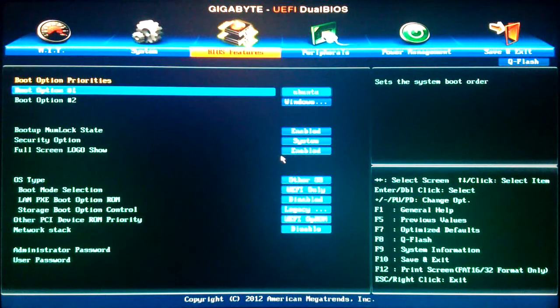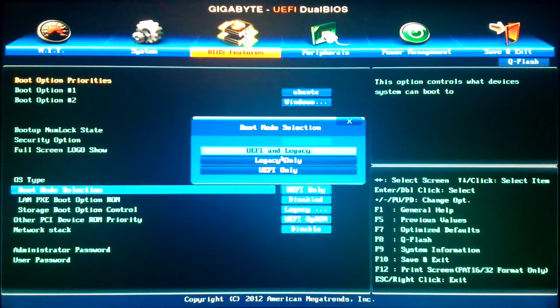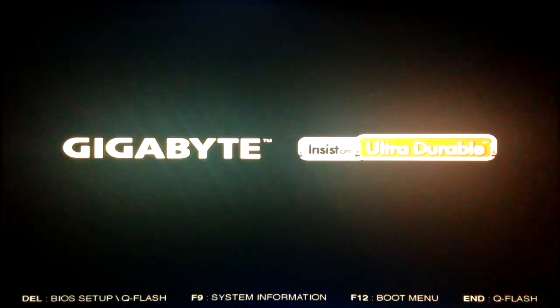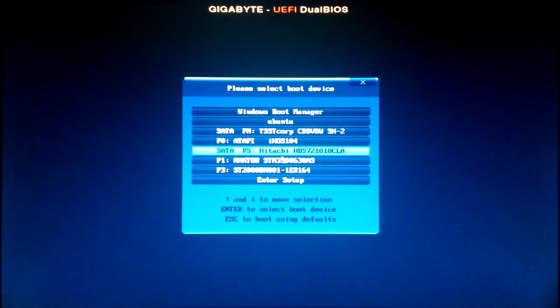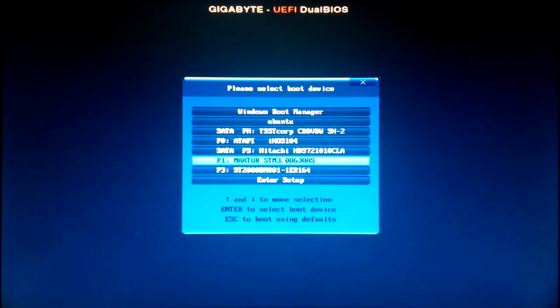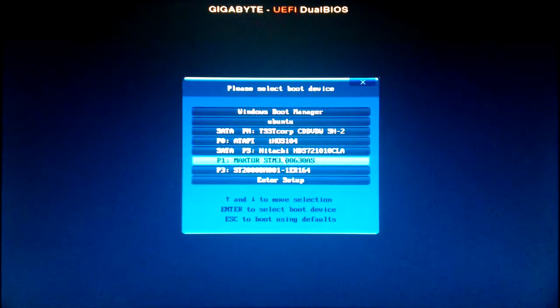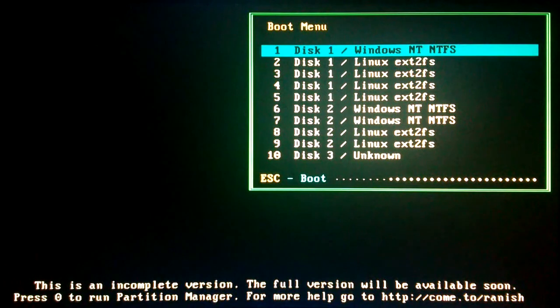Resetting BIOS from UEFI only to UEFI and legacy mode. F10 to save. Reboot. I have 3 hard disks. Hitachi 1 TB, MBR disk, Maxtor 0.5 TB, MBR disk, and Seagate 2 TB, GPT disk. Choose Maxtor and enter. Ranish boot menu.